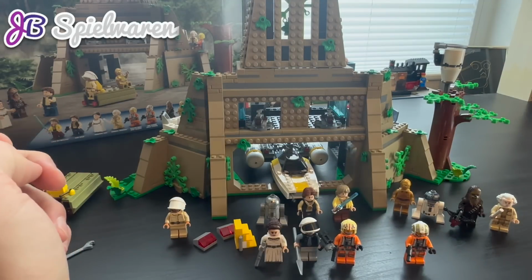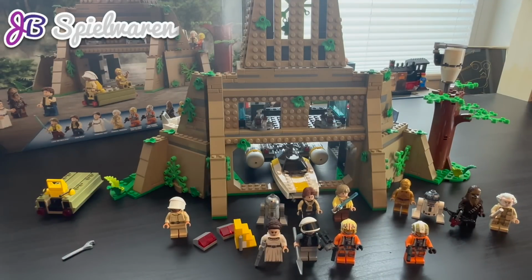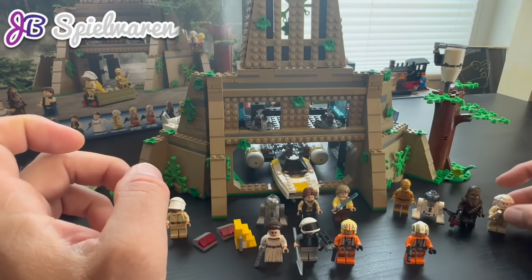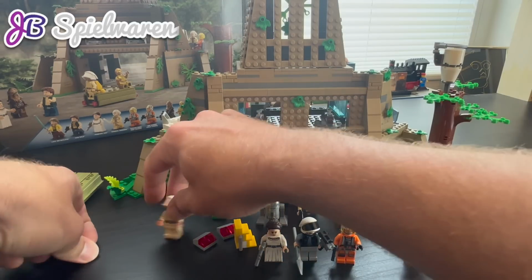Very cool minifigure. Only available twice in the Lego world, and I think because it's a very obscure character, we won't get him in another set so soon. So if you don't have the X-Wing and don't plan to buy the X-Wing, this is for you. This might be a new minifigure, which is always useful to get.